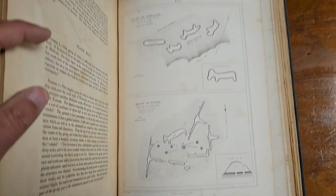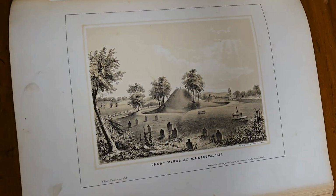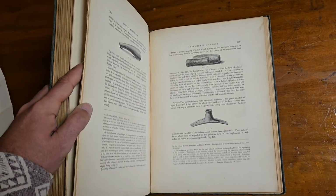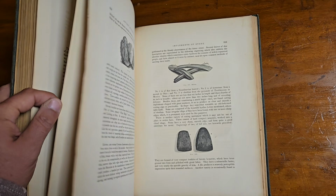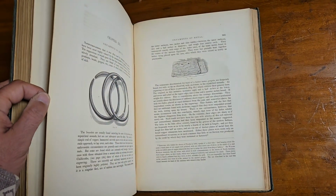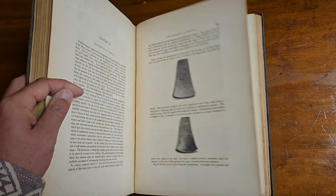Now, it also shows some of the finds that were taken from the mounds. Here's a regular great mound at Marietta, Ohio. So here's some items that were found. They also found bodies and skeletons. The one out by me here, I believe it was a big burial mound, is what they found.